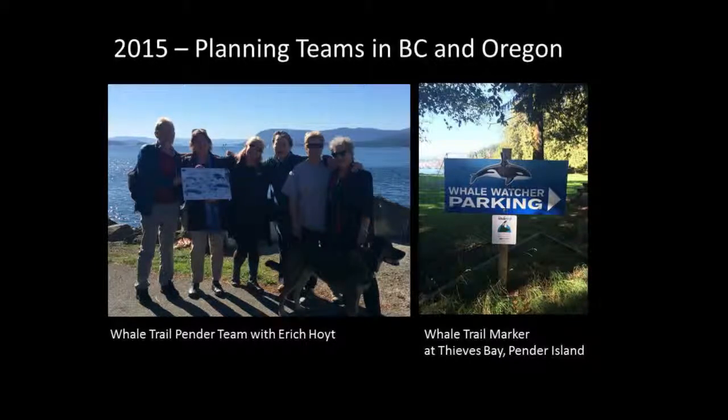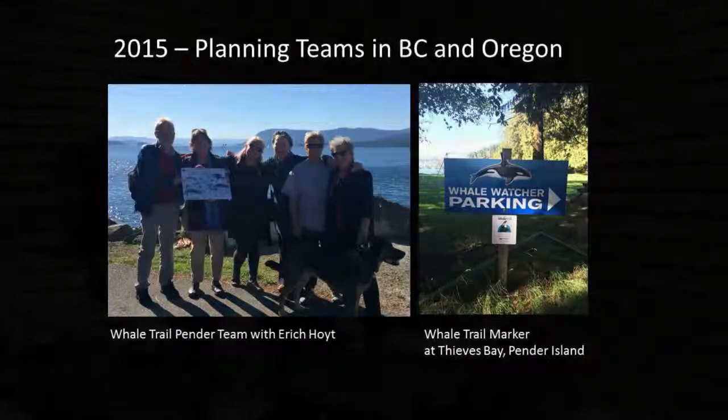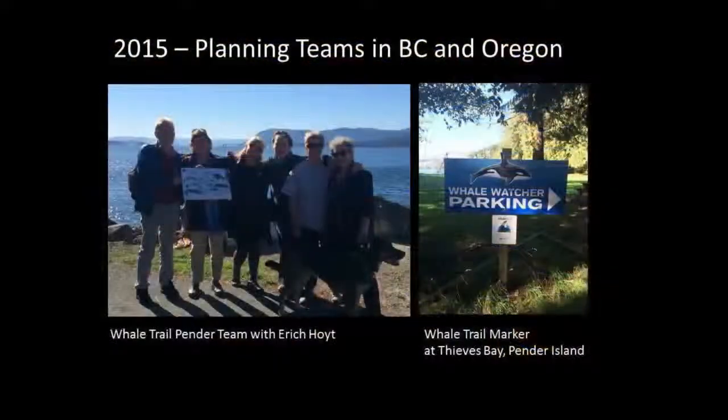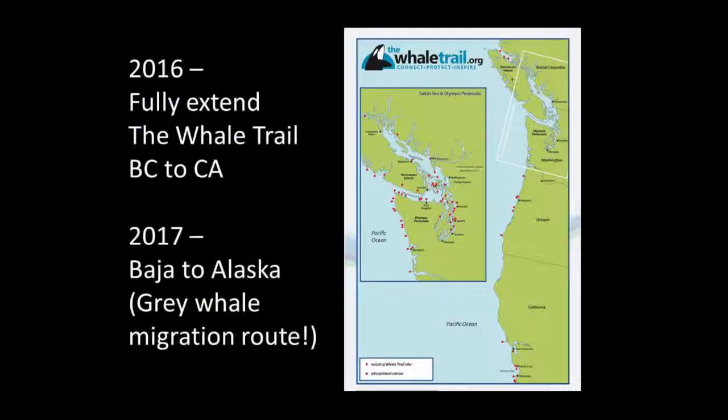And in 2015, as Bailey mentioned, we are so excited to start working with the planning team in BC and also at the same time one in Oregon. So this is the Pender team showing you where that Thieves Bay sign is going to go. And then this is an example of the Whale Trail marker in place. It's a little too small to see, but you can see it lets people know they're at a Whale Trail location and encourages them to contact the BC Cetacean Sighting Network if they have a sighting.